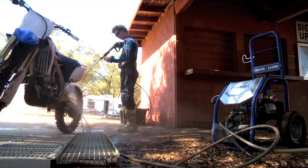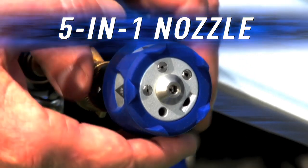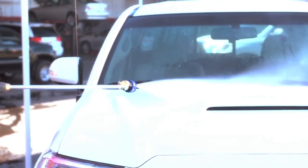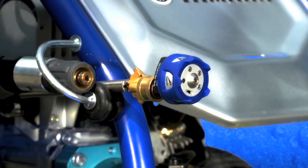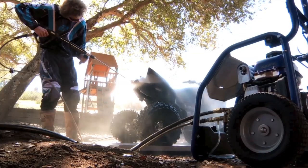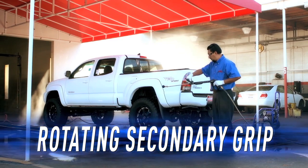We knew it had to be versatile, so we designed an ingenious 5-in-1 nozzle that always puts the right tip at your fingertips. With a rubber molding to protect against scratches, and a low-pressure nozzle when full pressure is too much. A pivoting tip makes it a breeze to get up inside wheel wells, down onto roofs, wherever dirt likes to hide. And the secondary grip can be rotated to virtually any angle you need.